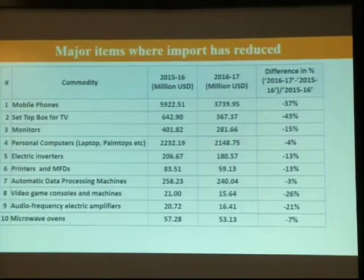In this slide, we have captured, as a result of various initiatives the industry and the government have taken, how the imports have reduced. We can see that the imports in mobile phones, set-top boxes for TVs, monitors, PCs, inverters, automatic data processing machines, microwave ovens, audio frequency electric amplifiers, in all these areas production has gone up, and the demand is being increasingly met by domestic production, and imports have gone down.